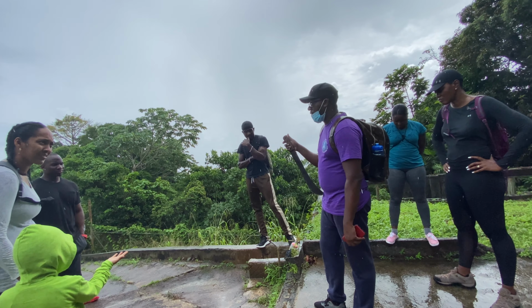It's a bit rainy today, but we have to do what we have to do. So we're heading to the waterfall. The track is a bit muddy, slippery. So we're going to have some fun.